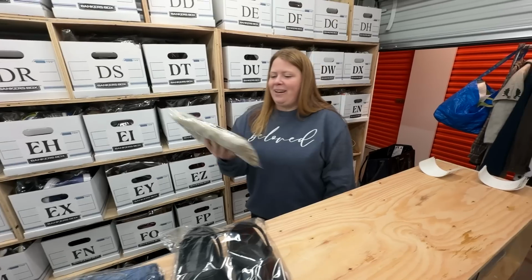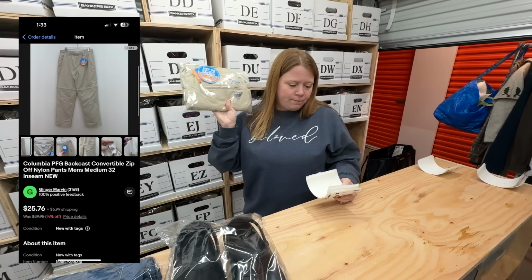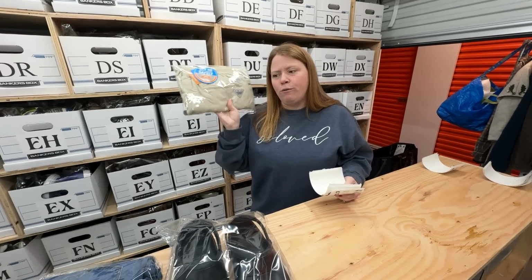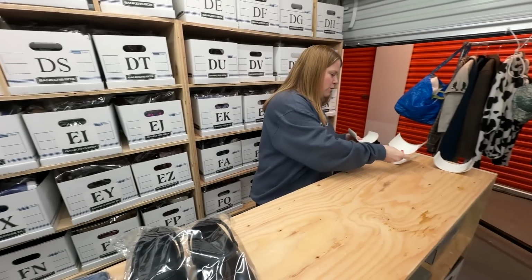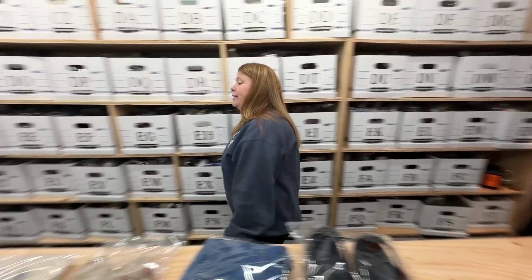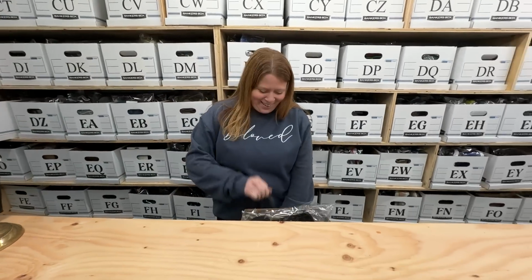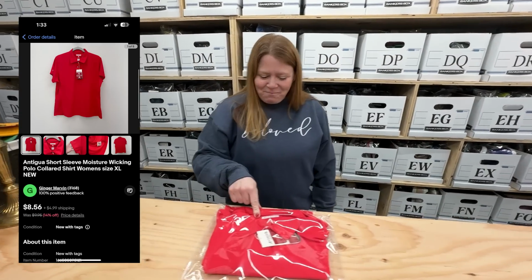All right, these are some Columbia PFG pants from the bins. I got $25.76 for them, so not too bad. I thought I could get over 30 for those, but they've been listed a while, so I'm happy to get 25. This is not a very huge sale, but everything we sold, I think we made profit on, so that's the goal, right? That's a good direction. Better than the opposite.